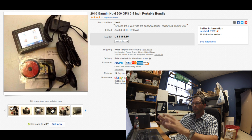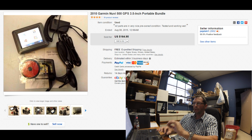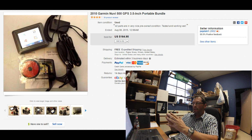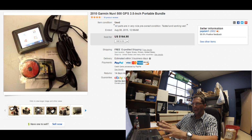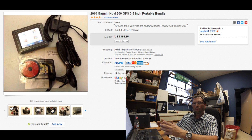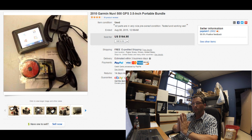But why this unit is so unique, this is actually 5 years old, a 2010 model, and when you guys ever run into the Garmin Nuvi 500, model 500, extremely important, put that in your notebook, because these units were made not only for streets, regular maps on streets. They also had a topographic map, and also had a POI location. And POI stands for point of interest. So they're great units to take out on a trail, if you're going on four-wheelers and stuff. So it's a great little GPS, and people absolutely love them.